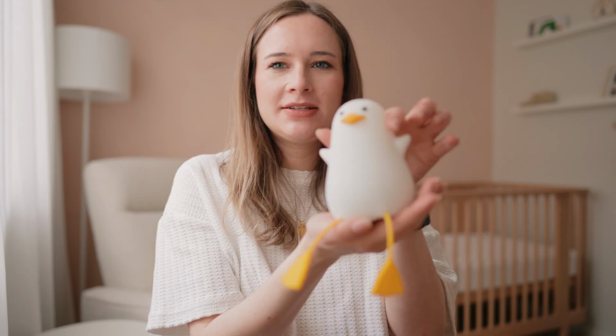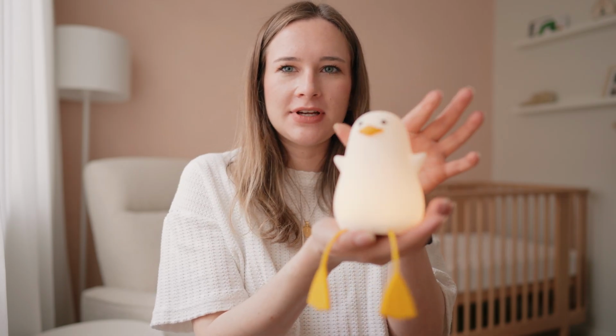Next thing is a night light. Look how cute this is. We've got a lamp, but this is also a touch night light, which I think is so beneficial. And isn't he so cute? He was from one of you guys, so thank you so much.